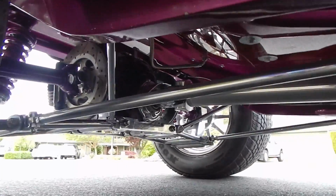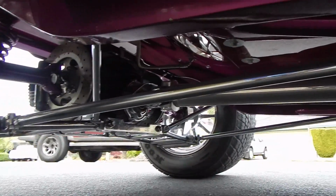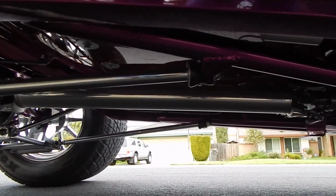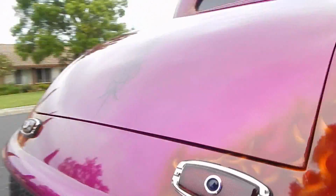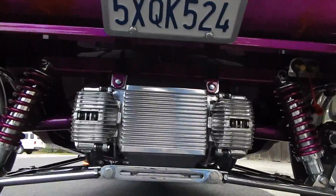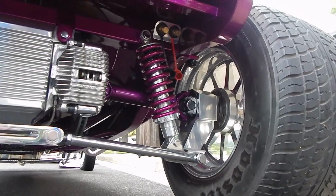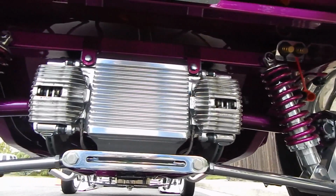Get to the back here, really fun. It's got a Corvette rear suspension in it that's all polished, very high end. Trailing arm bars. Look here. Look at that. The body color underneath, show quality underneath.